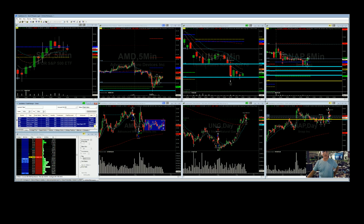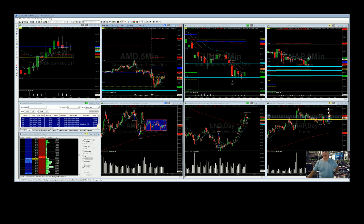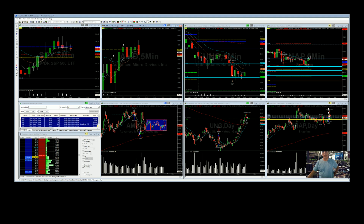So we see AMD with a little bit of consolidation here, but we're not going to get back in. We're up here, still 12 cents away from the bearish line. Looks like the SPY is coming back down. You'd like to see the SPY get below 300. That should pull everything down.